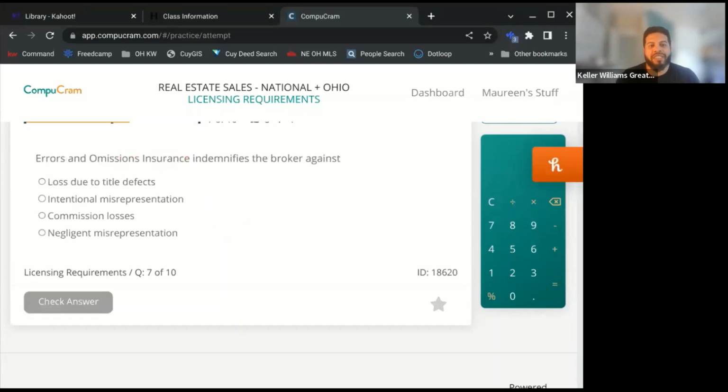Errors and omissions insurance indemnifies the broker against loss due to title defects, intentional misrepresentation, commission losses, or negligent misrepresentation. All right, got D. Anyone else? All right, got one answer. So errors and omissions insurance indemnifies the broker against what?